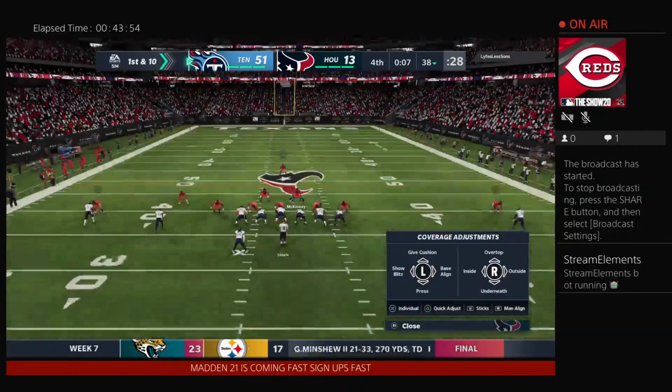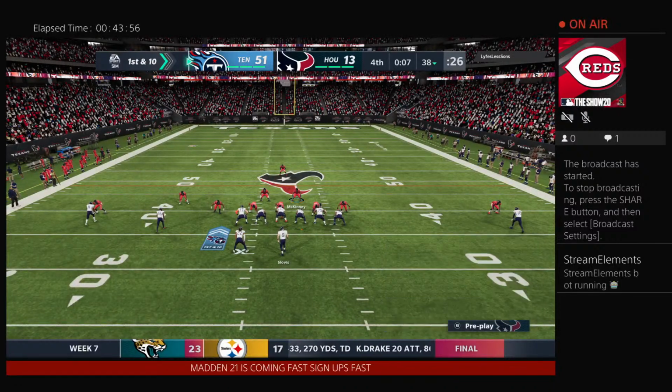The Titans offense set to begin the drive. And this game comfortably in hand. The scoreboard speaks for itself, but you still got your starting quarterback out there. When do you go to the backup? Let him get some time.